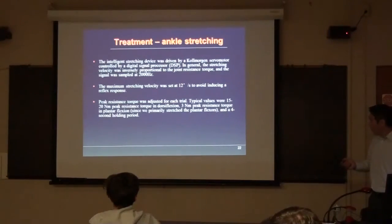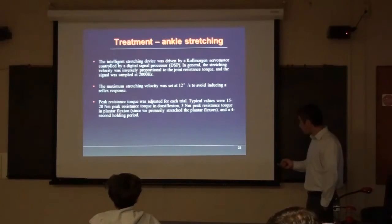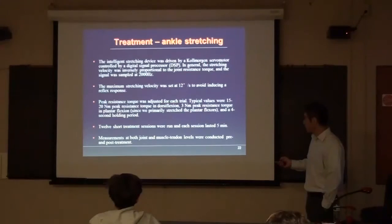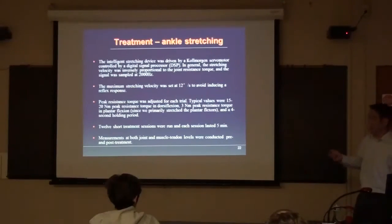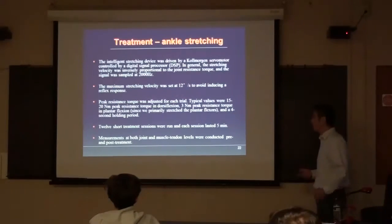And then we break that down into smaller sessions. Each session will last about 5 minutes. We did that for about, I think, 12 small sessions. Across the sessions, we adjust the resistant torque, because the ankle joint will probably be loosened up across the sessions. You're probably going to increase that, be more aggressive.